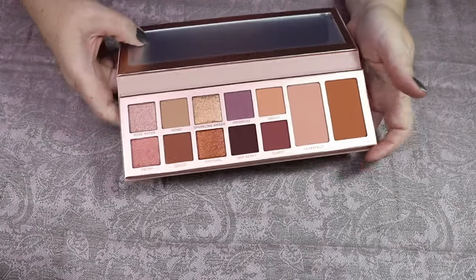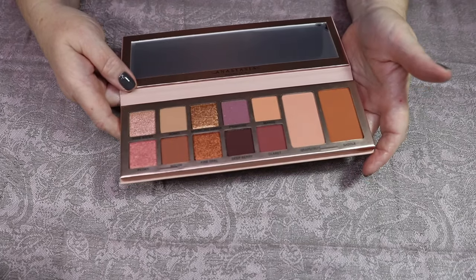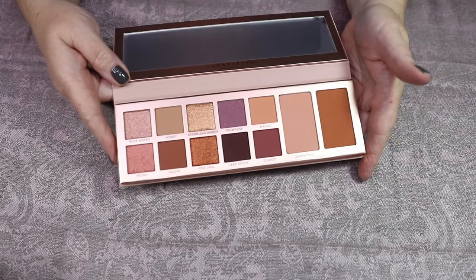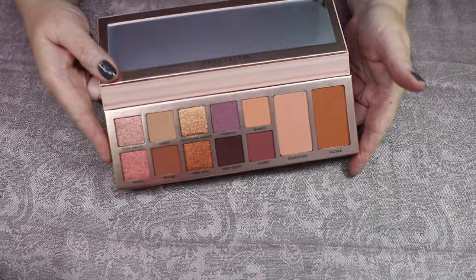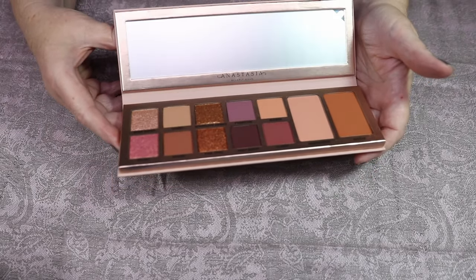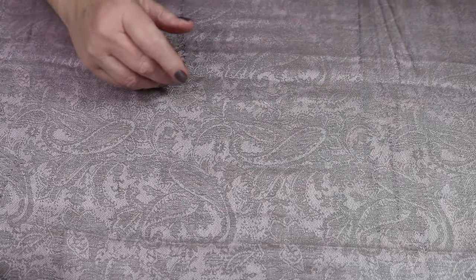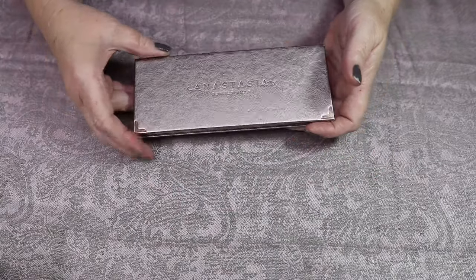Next up is the ABH Primrose palette. And sadly, I have not used this palette at all. I am not ready to declutter it yet, though, because I have not used it. I'm going to try to get this in the queue and get it used to see whether or not I want to keep it.